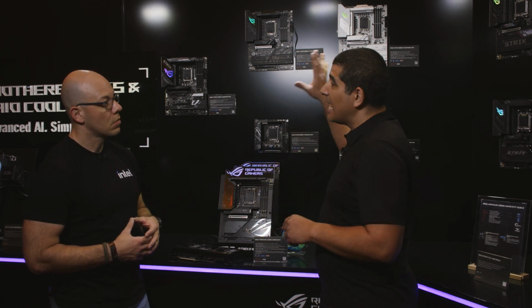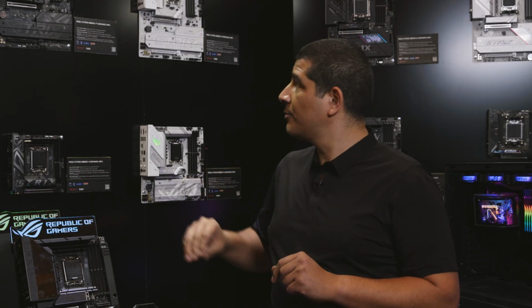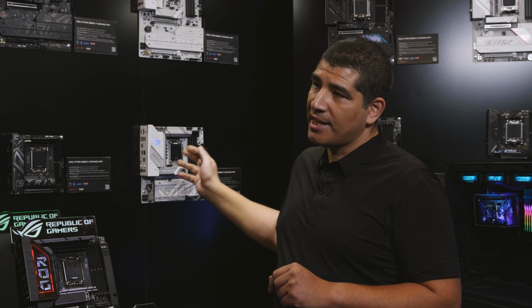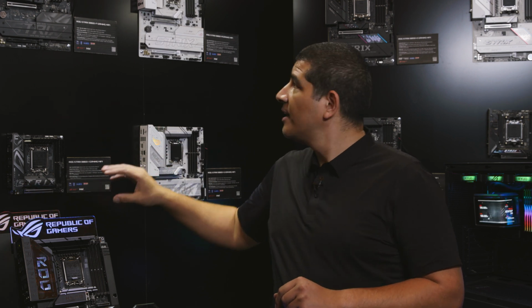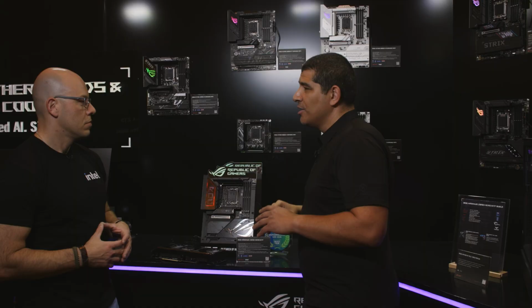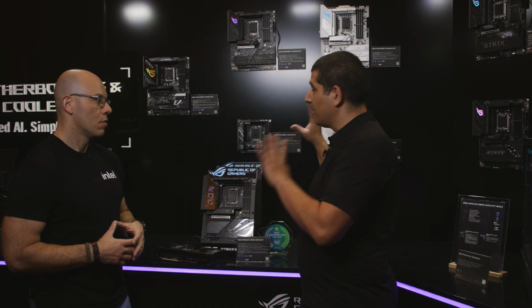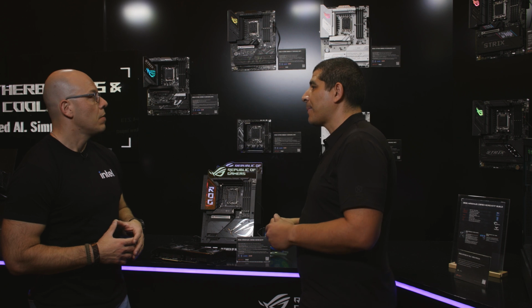We're now going to have an entire lineup here, and I'm really excited to say all form factors are represented here. So we've got ATX, micro ATX, and mini ITX boards, as well as white offerings for both the ATX and the micro ATX. So it really doesn't matter what your aesthetic vibe is or what your form factor vibe is, we're going to have a great board range for you. Yeah, I love what you guys have done.